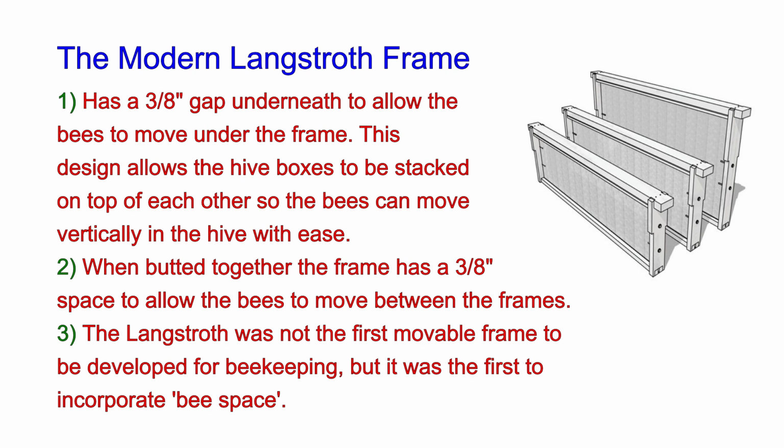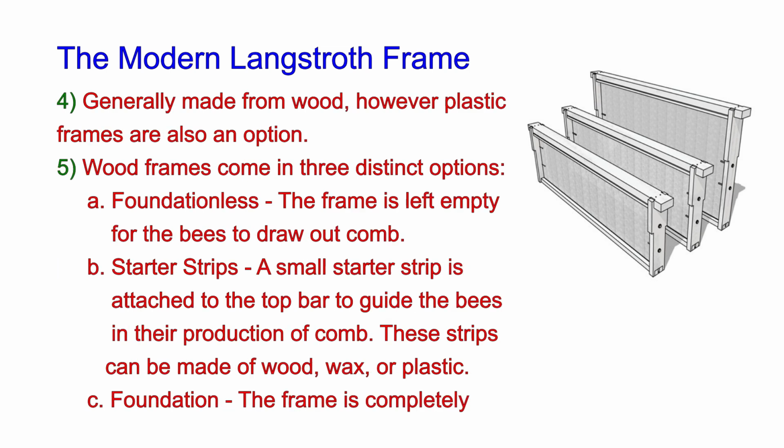Now, Langstroth was not the first guy to develop the movable frame in beekeeping, but he was really the first to incorporate bee space in a way which allowed the frames to sit together and be stacked on top of each other in a modern hive box. So the modern Langstroth frame is generally made from wood. However, plastic frames are also an option. The plastic frames will last a long time. The cheaper variations of them will warp over time.